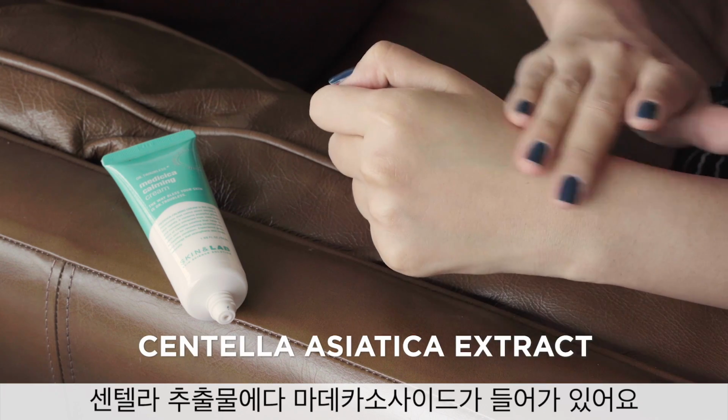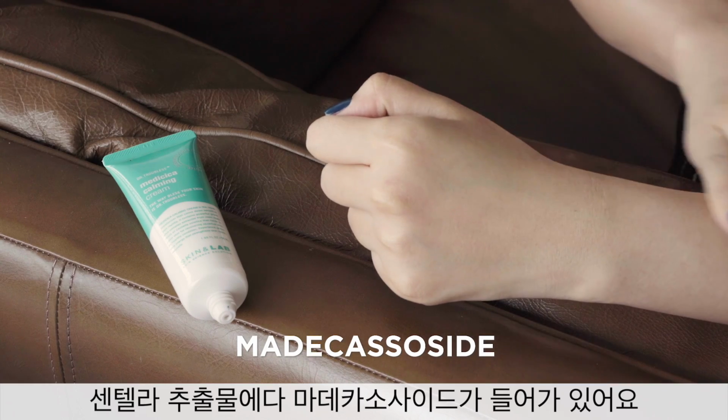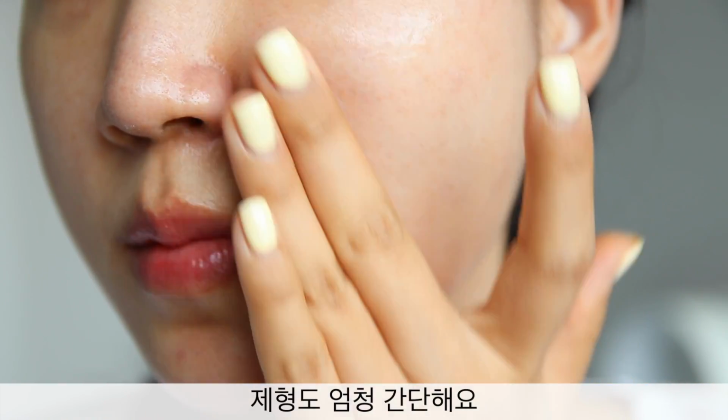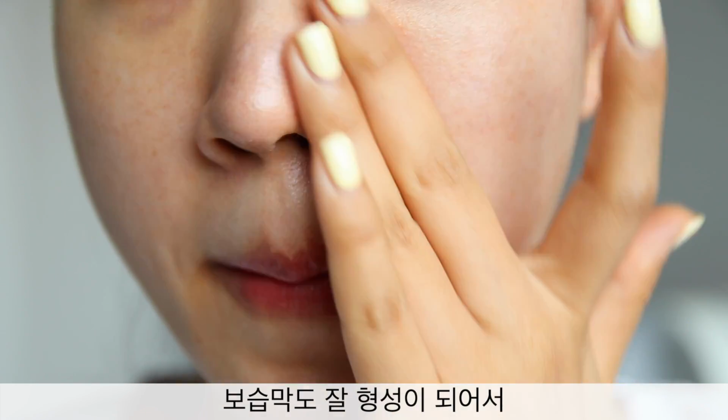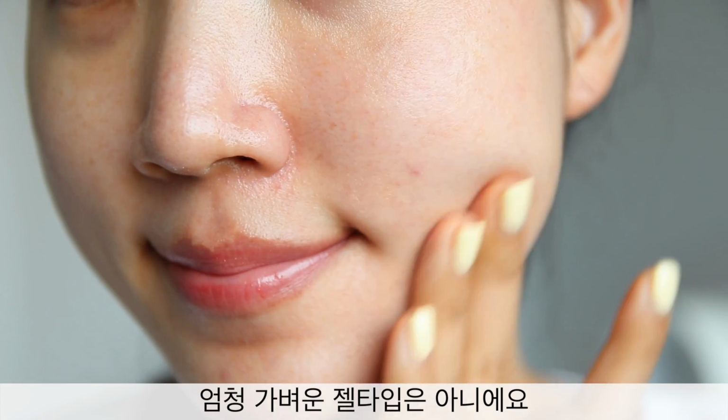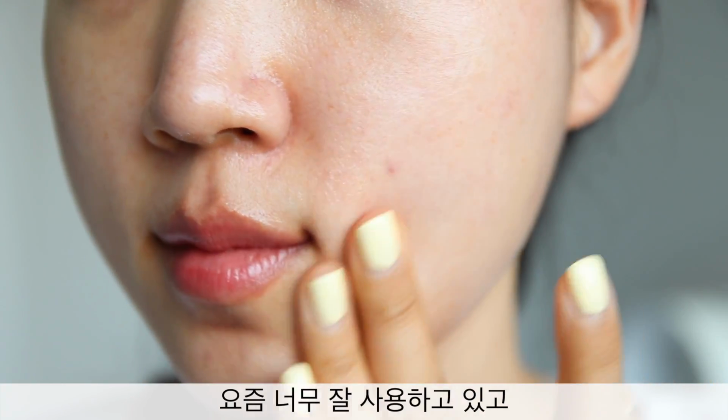It contains Centella asiatica extract and of course madecassoside, so all of the Cica ingredients are present. The formula is really simple. It does have a pretty great coating or occlusive layer, so it's not one of those super lightweight gel type moisturizers. I've been really enjoying this.